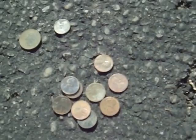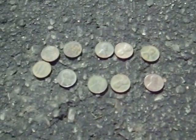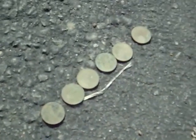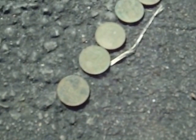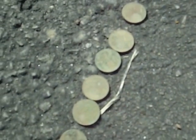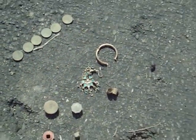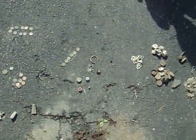9 zincolns. Sorry. I found 10 copper memorials, and I found 6 Wheaties. The oldest being a 36. I've got 2 38s, and the other 3 are in the 40s. So this was in a little bit of woods beside the creek, beside the Boy Scout camp. So all in all, we had a pretty good day today. I consider that a good hunt.